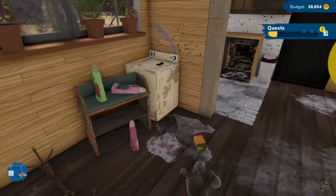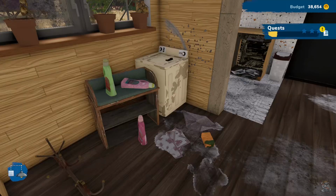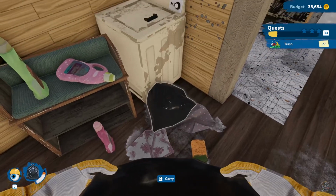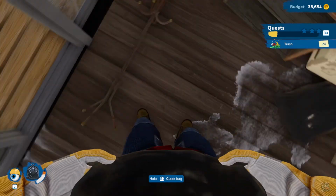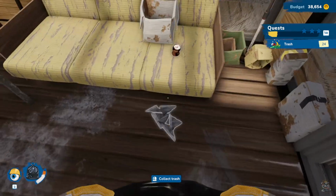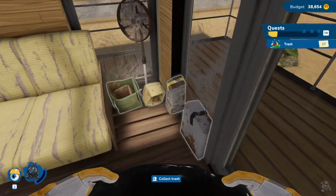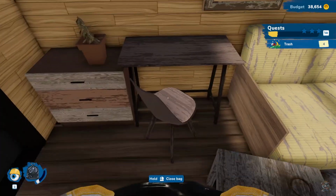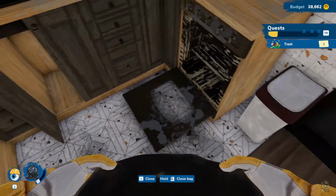Oh, this room is a mess. All right, so we got trash, stains on the sets. Take care of the trash to start with. Ah, that's where it was. Strange. We got 24 trash still. Someone really made a mess here. 4 trash to go. 1 trash to go.